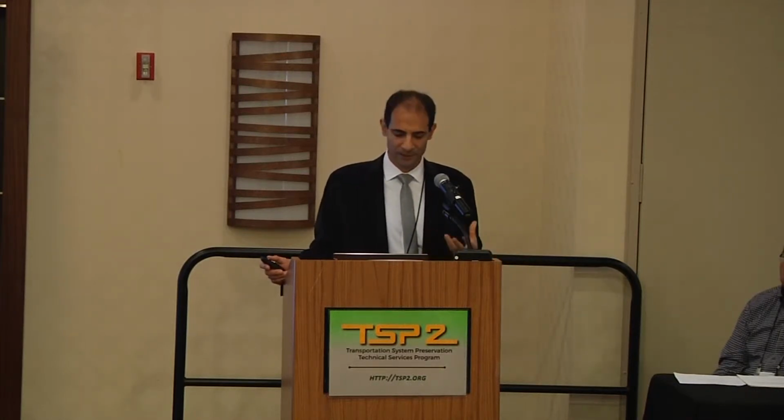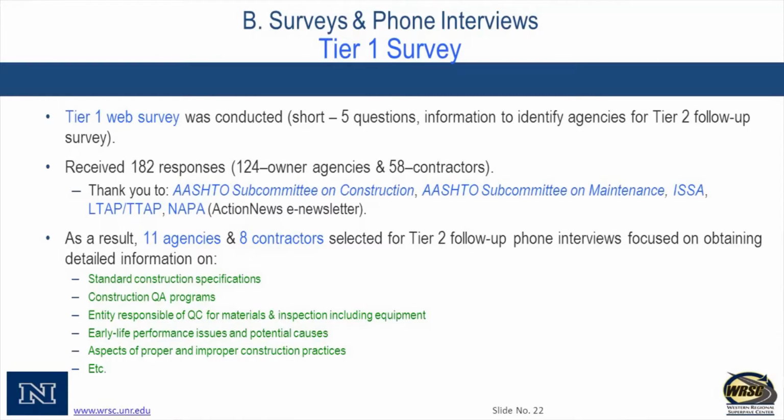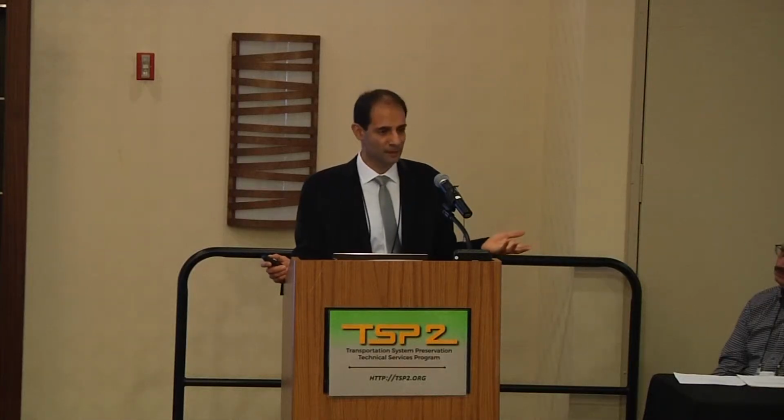And to do that, we developed materials for us. Because remember, we have 2 entities on the team, UNR and NCAT. So we wanted, at a minimum, both to collect the same information, right? So we documented what we wanted to look for and what we wanted to ask the agencies, such as what kind of standard construction specifications, construction QA programs, and so on. For example, what aspects you think are related to proper or improper construction practices. We wanted to get feedback.